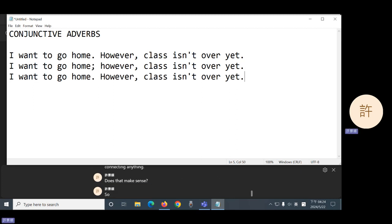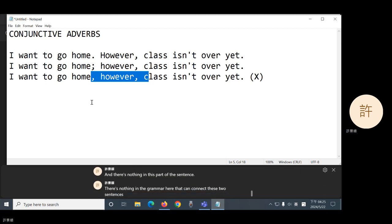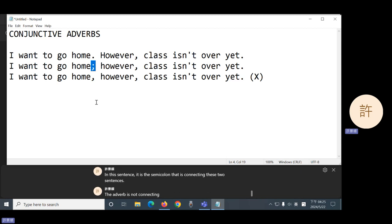So you do something like this. This is wrong, because this is two complete sentences, and there's nothing in this part of the sentence. There's nothing in the grammar here that can connect these two sentences. In this sentence, it is the semicolon that is connecting these two sentences. The adverb is not connecting anything. It is only telling you what kind of connection.